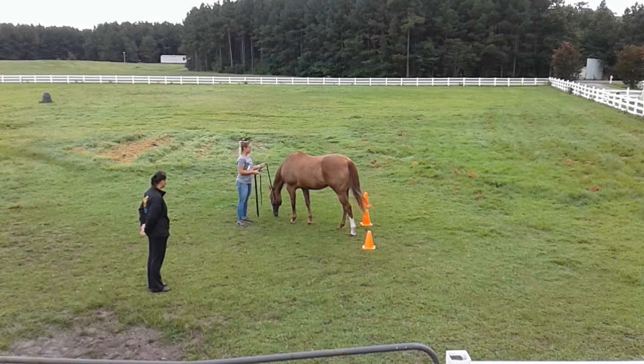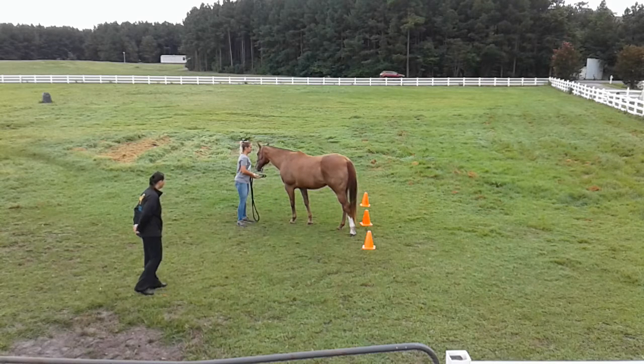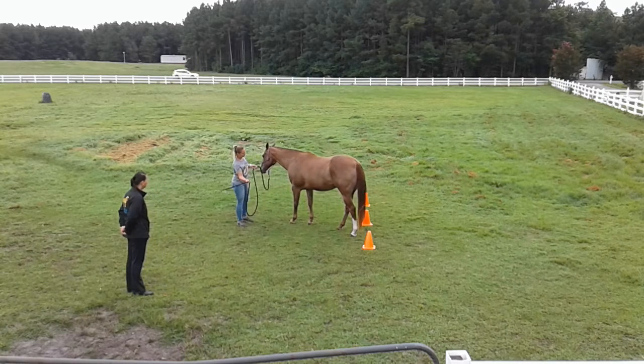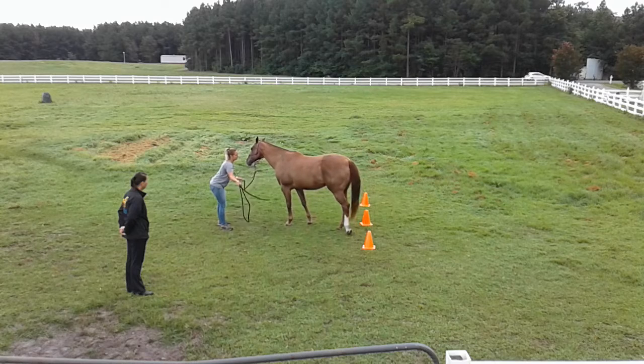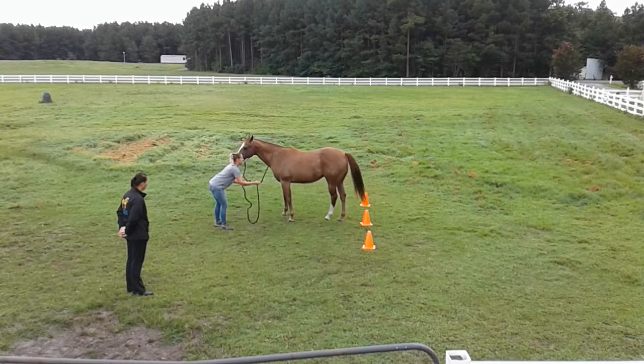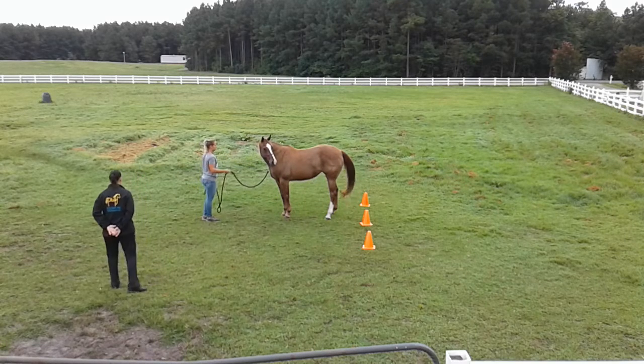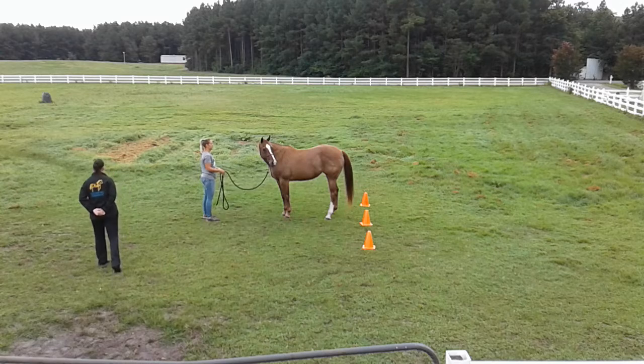Yep. You can back her around the other side of that cone. Yep. Good. I love how she said, "Oh, I think I want to go this way." Oh, no, I don't. Okay. Good. She's doing great with actually waiting for you to tell her what to do.